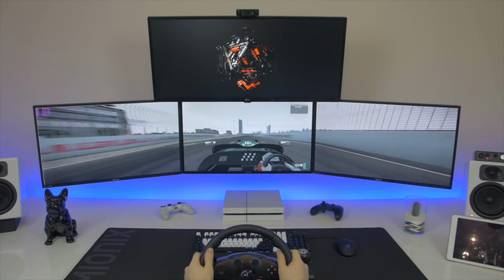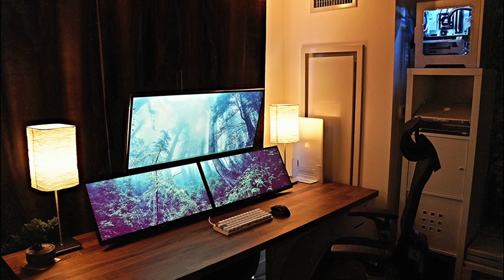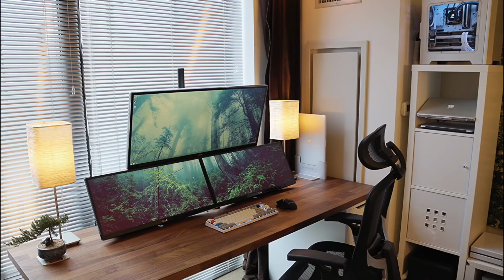Really awesome stuff. Now, this one's a personal fave from Reams because you guys know me. I am all about that natural wooden aesthetic here. So when I see things like that nice wooden desk, some warm lighting in the lamps, a little plant by the side, really liking it. Plus the whole dedication here, even with the wallpaper, going for that natural forest wallpaper, I think even sets this apart even more because it adds a little extra earthy factor to it that I'm all about.